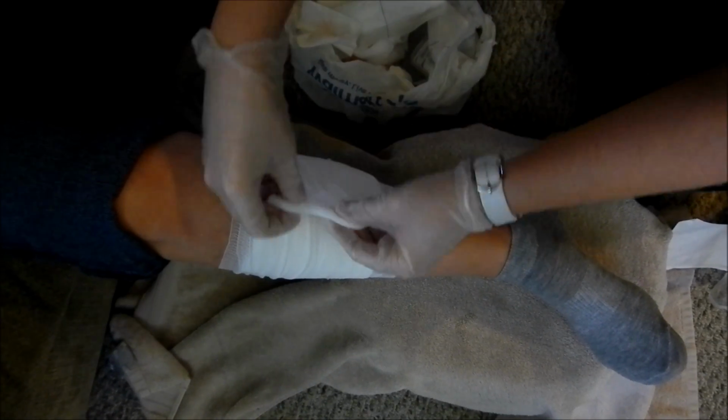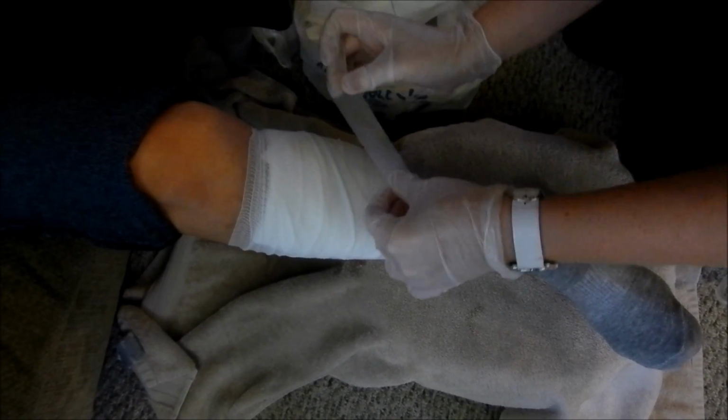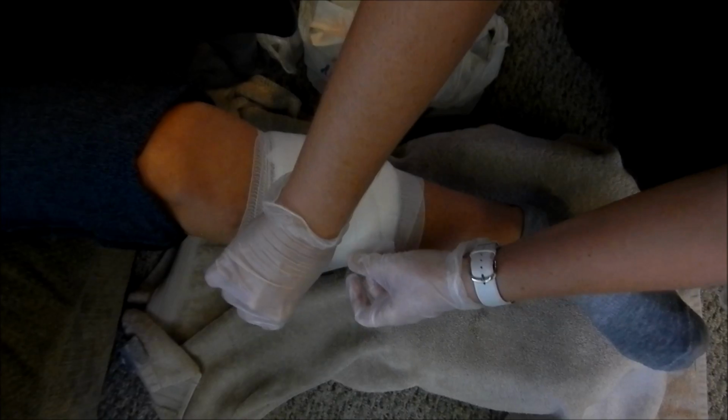It's always good to go over signs and symptoms of infection with a patient as well, just so that they know and they're aware. Things like redness, swelling, extra discharge, or pain, and also fever or chills. And that's it. That's a good example of how you change a dressing in home care.